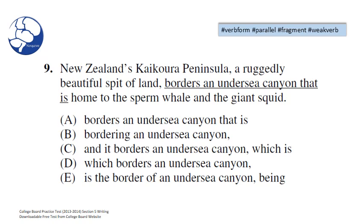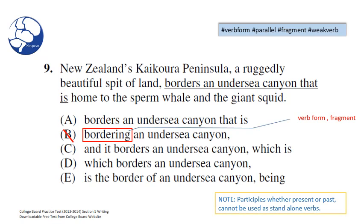Let's look at B. Bordering an undersea canyon. Here we have a fragment. If you notice our note at the bottom, participles, whether present or past, cannot be used as standalone verbs. If we want to use them as verbs, we would need to employ the help of a helping verb. Since we do not have a helping verb in this choice, we have a sentence fragment. B is incorrect.